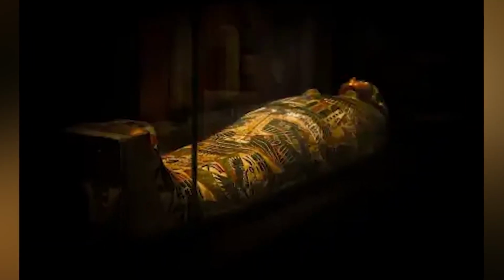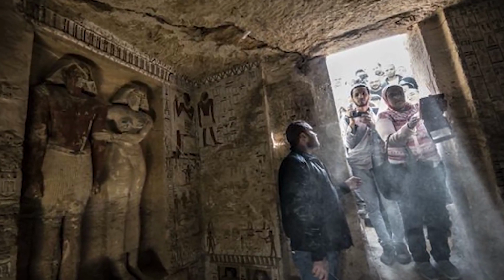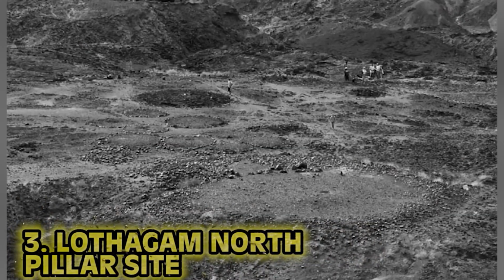These kinds of curses have been found in other tombs, and while they certainly are nothing like the ones depicted in horror movies about mummies, it might still be a little unnerving to those unearthing this discovery. In our number 3 spot today, we have the Lothagam North Pillar Site.